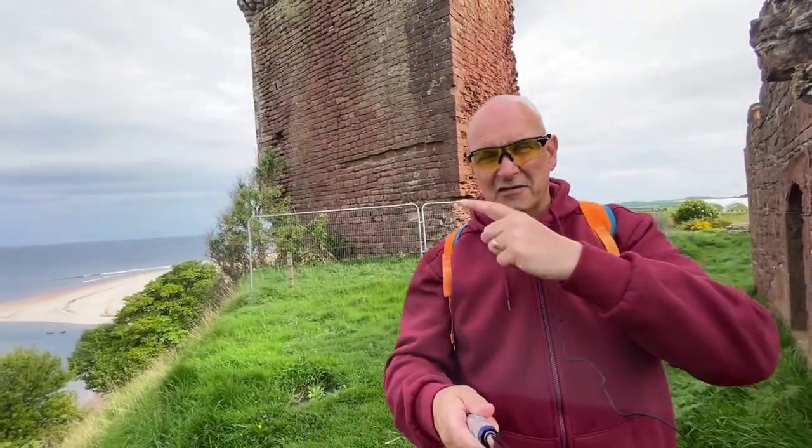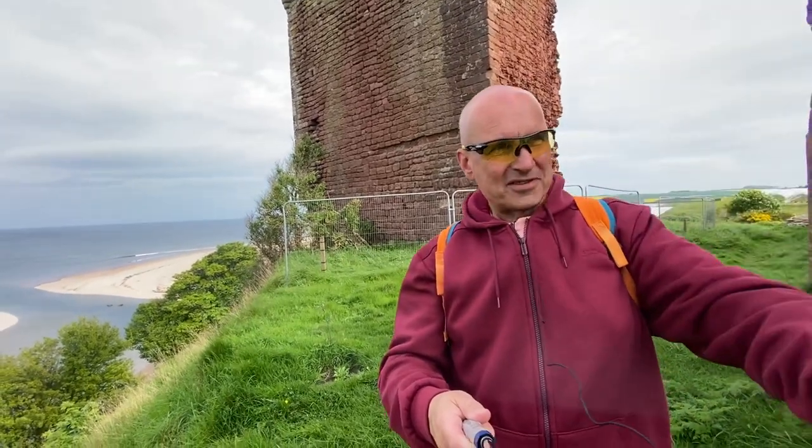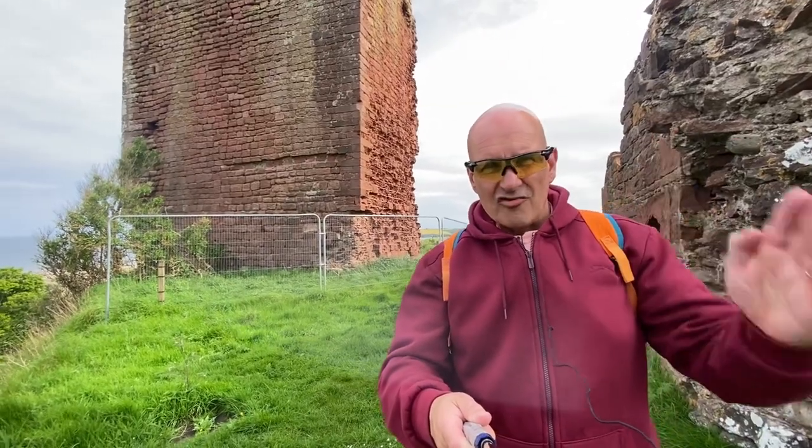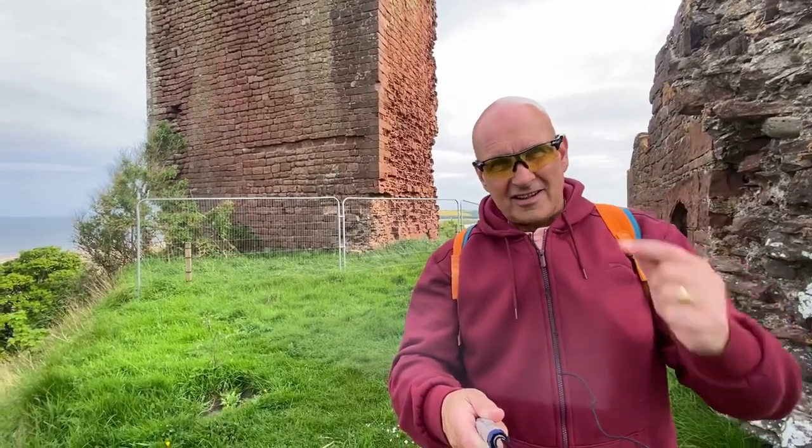So we're here at the castle. It always looks smaller from up here, because when you look from down there, it looks big because it's half down the side of the hill. But what you see here is just the top half. But there is Red Castle. Let's go and get a closer look.